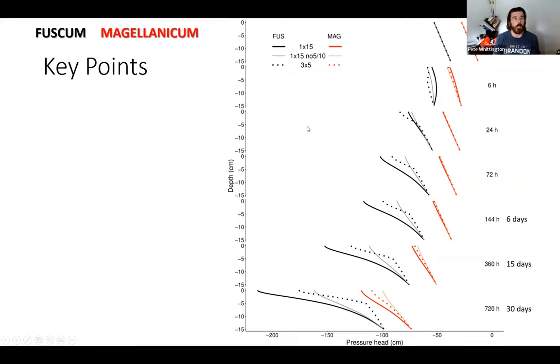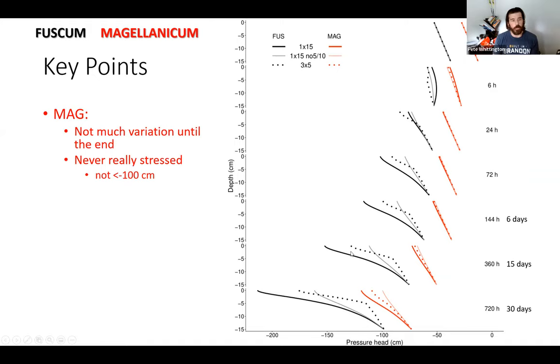Whereas the Fuscum, by 144 days, is already exceeding this minus 100 centimeter pressure threshold, suggesting that it's starting to become a little bit more water stressed. We also notice not a huge difference between the 15 and the 3 by 5, maybe until we get to the end, where we have a bigger difference here.